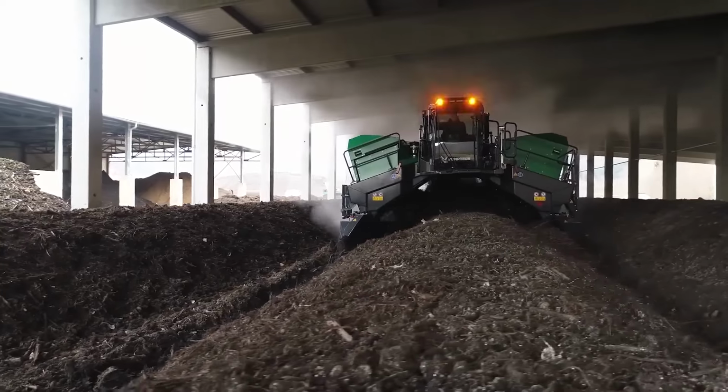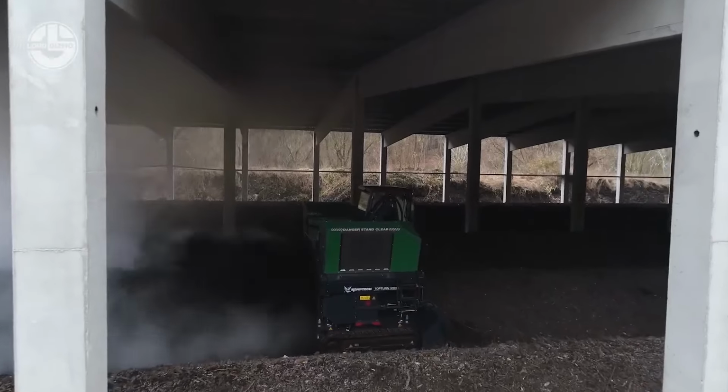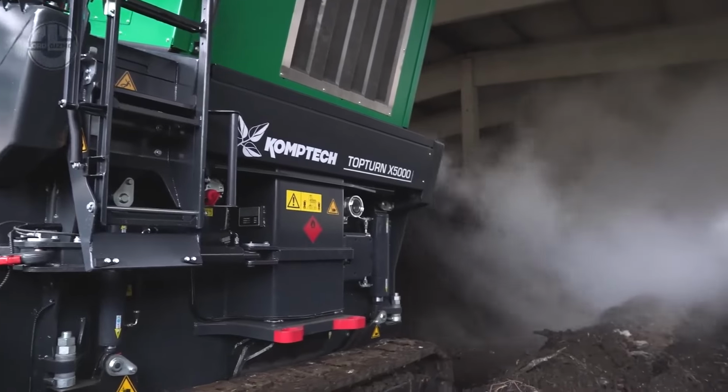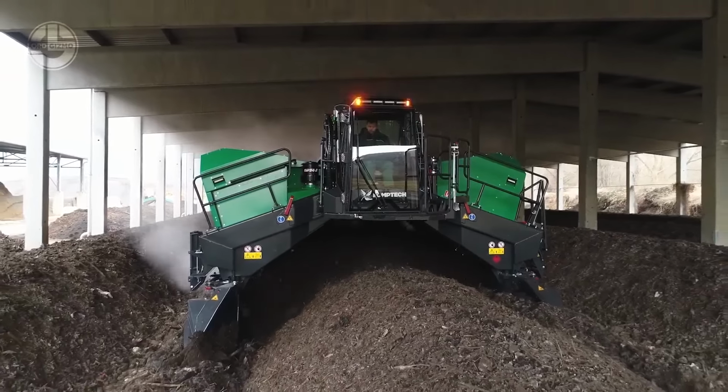The Top Turn X5000 also features a hydraulically adjustable drum that can adapt to different pile heights and densities. It optimizes the composting process and produces high-quality compost in a short time.